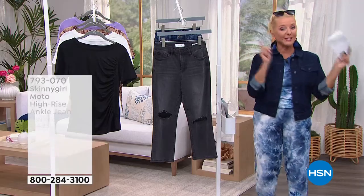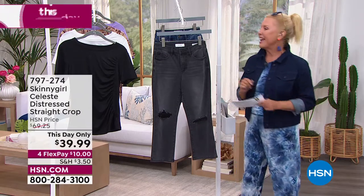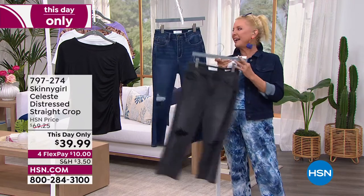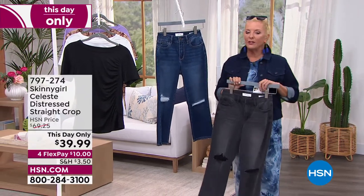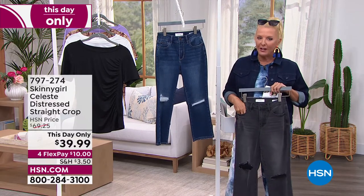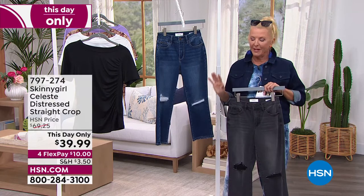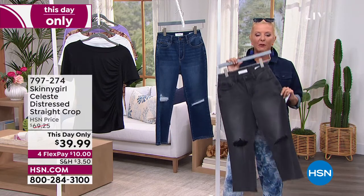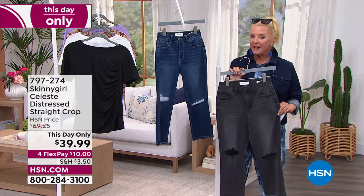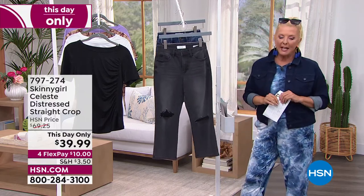Okay, now we're gonna talk about distressed jeans. Got a lot of jeans in the show tonight. All right, well in this one, I actually have two colors. We have what's called the black, and then of course, this is gonna be your mid-tone, and these are really fun. They're cute little crop jeans. They're as sexy as all get out. They're designed for every BODY, so we can all wear them. Bethenny is adamant about that. And the price, again, is only available for 2 little hours. Plus, we have 4 FlexPays, so you can try these out for $10 if you wanna get them at home.